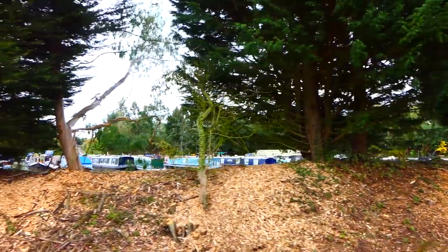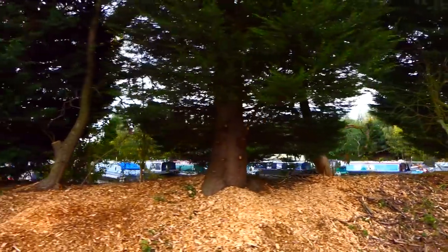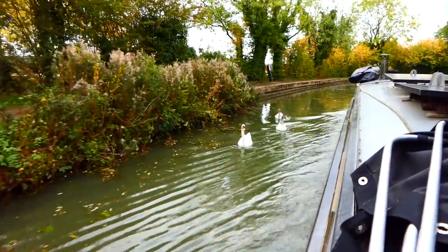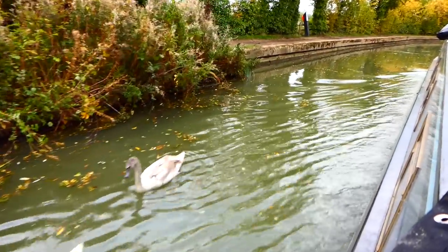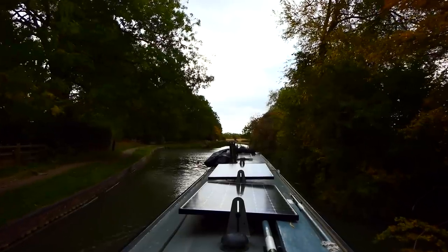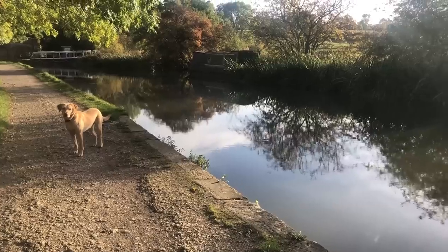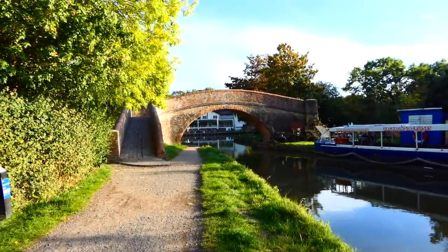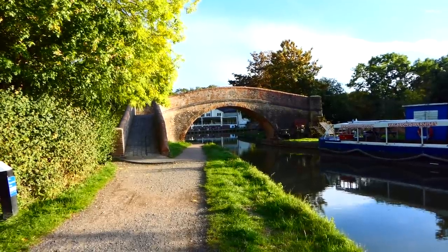Here we are at Debdale Wharf, which used to mark the place where you could travel no further than, as this was the end of the Leicester line. You couldn't get to the south of the system until they connected it. So this is where we moored. And just in front of Rainbow Bridge, called that because it used to be shaped like a rainbow where the ramps were facing the same direction.